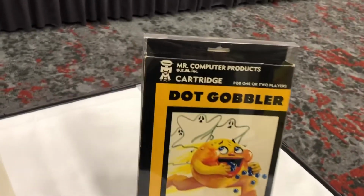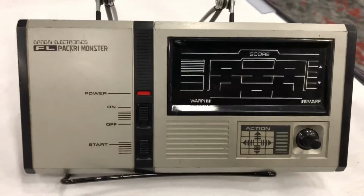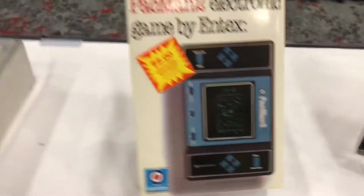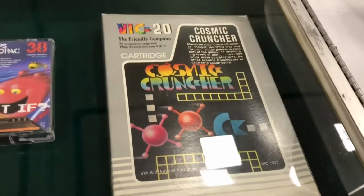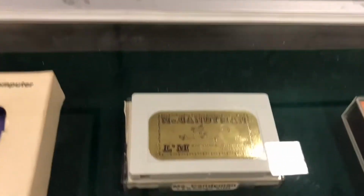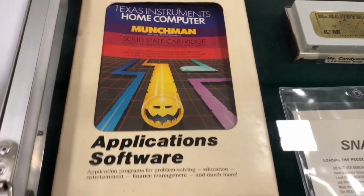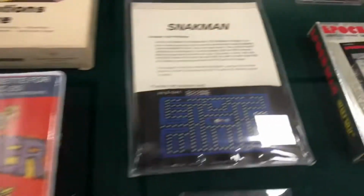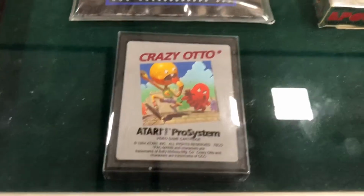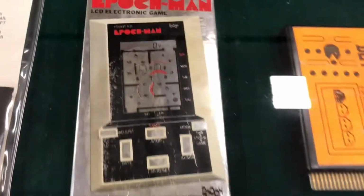Now we're going to be checking out some Pac-Man clones. Pac-Man 2, Intex. I've got that. It's not bad. Cosmic Cruncher. Pac-Man spawned a bunch of copycats back in the day, as you might expect. Most of you probably know. Munchman, that's a pretty fun game. It's one of my favorite TI-99 games. Snackman. Some of these were very thinly disguised. Oh, Crazy Otto, that's cool. Google Crazy Otto, and you will get some interesting history on that.